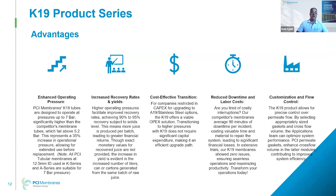So, the advantages of the K19. One of the first things we talked about was the pressure. Most of the systems out there are only capable of going to 5 bar, 5.2 bar. Ours is capable of going up to 7 bar, and by doing so you get more throughput through your filters. You're able to run the system with about a 35% operational pressure increase, from 5.2 bar to 7 bar. That's a really big advantage in terms of juice production and your ability to take things down to a concentration factor. Most juice producers are doing batch concentration, and having that extra bit of pressure gives you quite a bit more ability, as well as preventing membrane breakages, which equal downtime and loss of product. So it's a very important distinction.